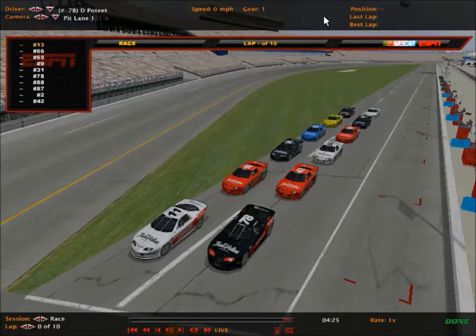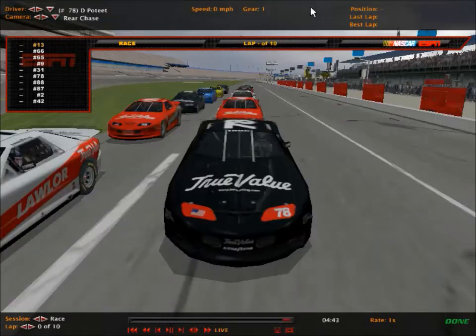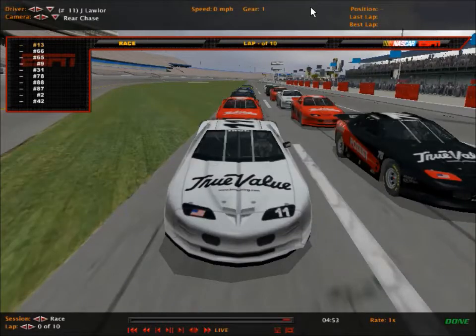This series will feature 12 champions that I witnessed race during the season for my 3 series. I invited 12 of them, and 12 of them are going to be racing in this series. The first one is the guy you are on right now, Dylan Poteet. Now, he was going to be driving a 31, but someone else has the number, so he wanted 78. Jacob Lawler will be driving the number 11, and these cars are actually based off their own schemes, so that's one thing.